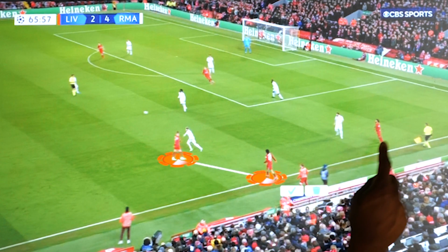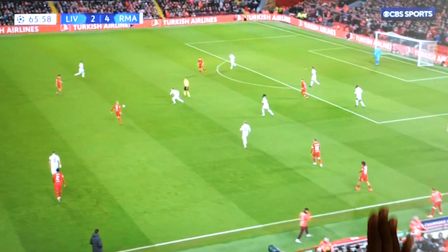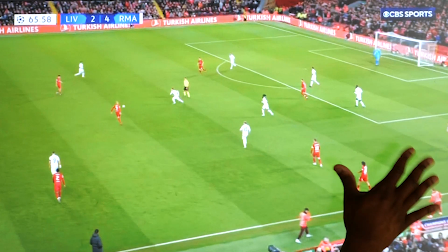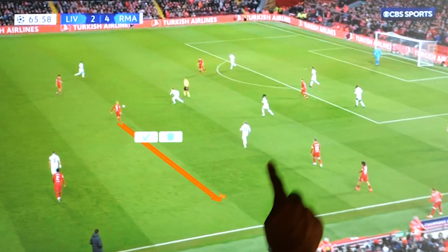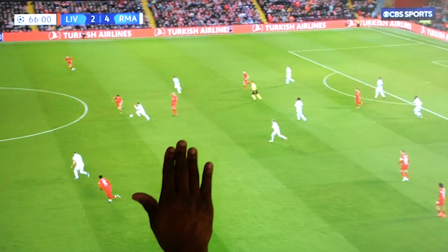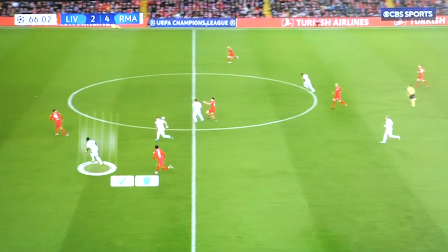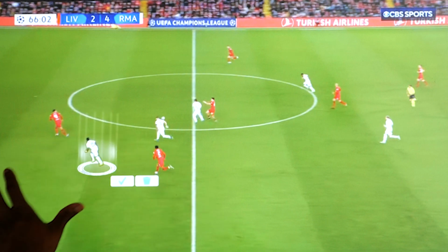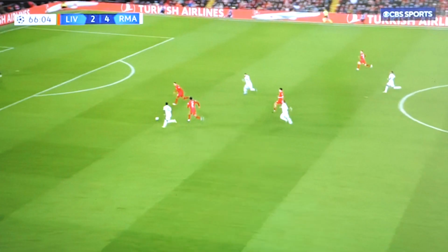So from the throw, we see that the Liverpool right-hand side triangle is high, and usually that would have been fine if the ball was lost in this region, because Fabinho would have the time to come across and cover attacks down this zone. But because he is the man that loses the ball, there's no time for him to drop back and then cover. With Vinicius having been defending high, he now has plenty of room to attack. And he's able to assist Benzema for the 5th goal.